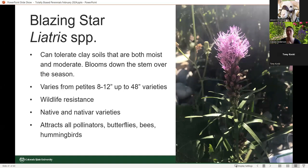Part of that is probably the fact that it rained nonstop from April until mid-July last year, but it'll be interesting to see how tall they grow this year with potentially a little less rain. Liatris is nice because it tolerates both moist and moderate soils. So if you have an area that gets a little bit more moisture, this could be a good place. If you see them up in the wilds, up in the mountains, they tend to be in wet meadows. But there are so many different varieties.